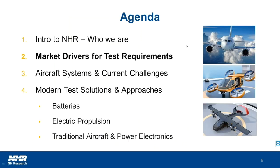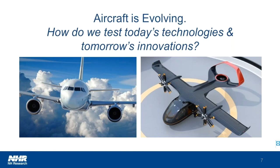The next agenda point is to talk about some trends in the marketplace that we've observed over the last few years for testing. Electrification is everywhere. It's driving new R&D in all different industries, whether that's the grid, transportation for commercial vehicles like passenger cars, or heavy-duty over-the-road trucks.